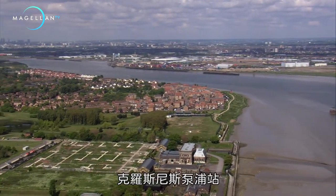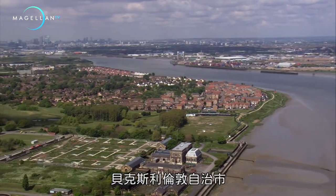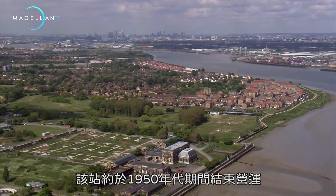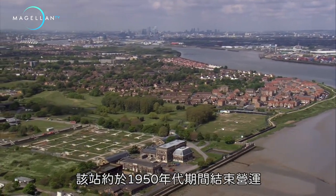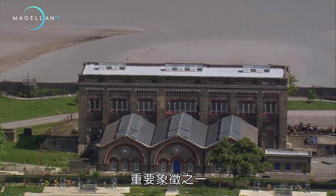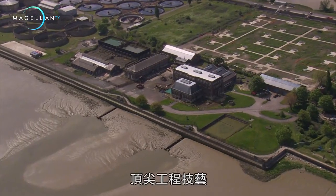The Crossness pumping station rests along the southern bank of the Thames in the London borough of Bexley. The station was last operative in the 1950s, but represents an important part of Britain's industrial heritage and stands as a high mark in Victorian age engineering.